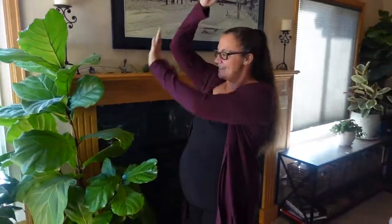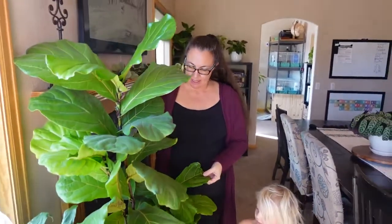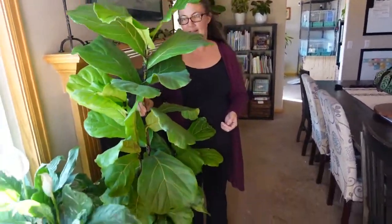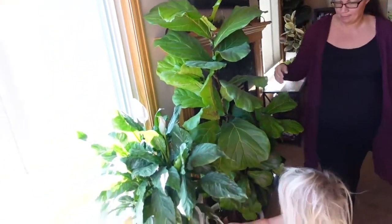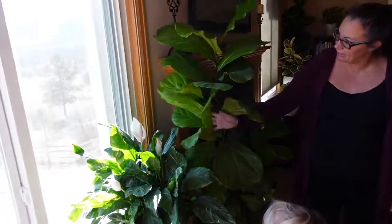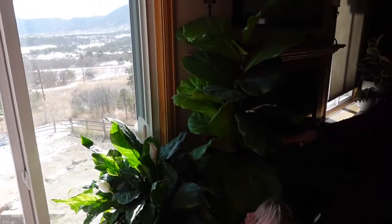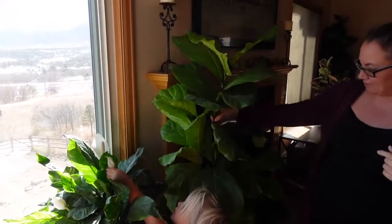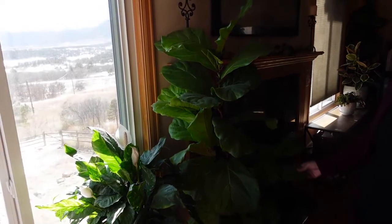Another plant joke. So next we have another fiddle fig, and I love this one. It's just a single stem, and we got him when he was kind of bigger. We got this one when it was probably about 2 feet shorter. This guy has done just amazing, so I'm really happy with him.